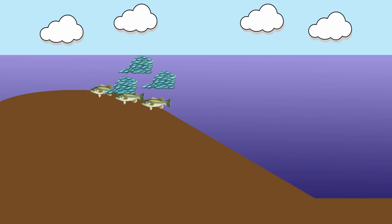And so because the shad are swimming from deep to shallow water, I believe that sometimes it's more effective to bring your bait from deep to shallow water as well to mimic what those shad are doing. And I have no idea if this is the actual reason why this technique works so well. This is just my theory.